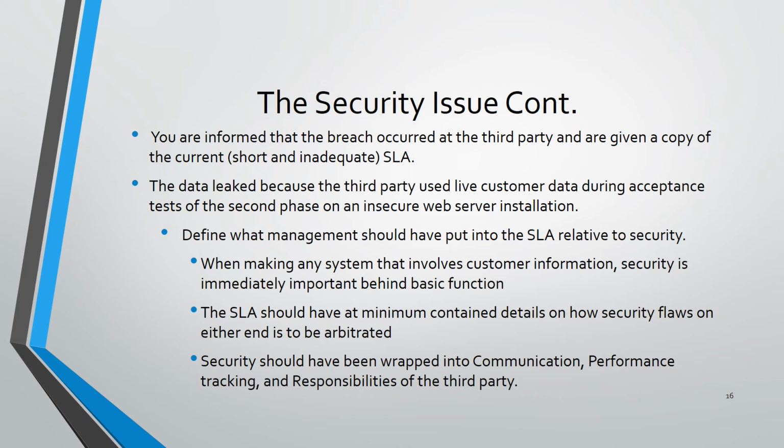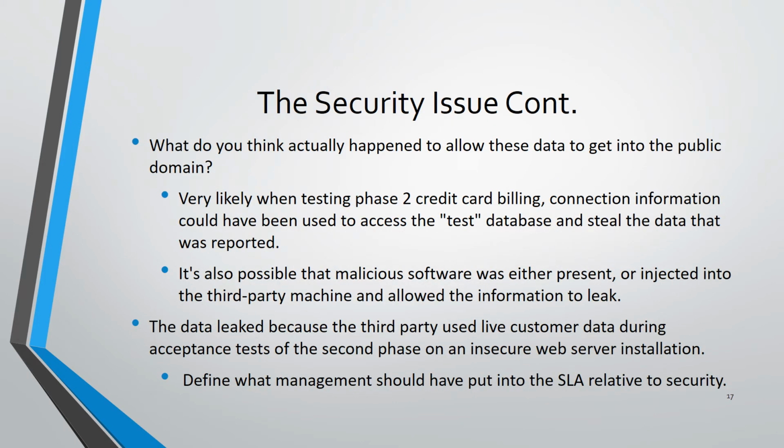They are responsible for a number of the security threats. It's very likely that when testing the Phase 2 credit card billing, connection information could have been used to access the test database and steal the data that was reported. It's also possible that malicious software was either present or injected into the third-party machine, which allowed the information to leak. The case study report details that the first-party systems, the TiVo systems, were very well secured and followed all proper security measures, which means the leak very likely occurred either from an insider or from someone in the third party who could have also been an insider.